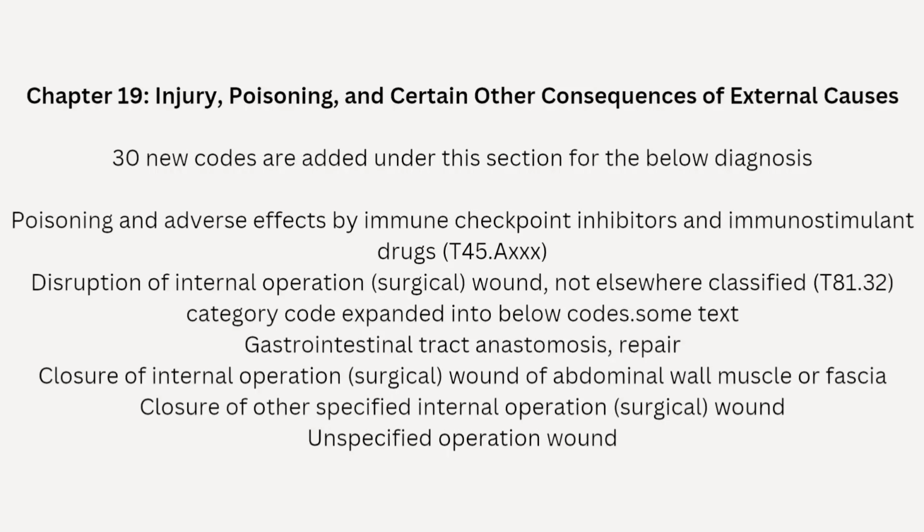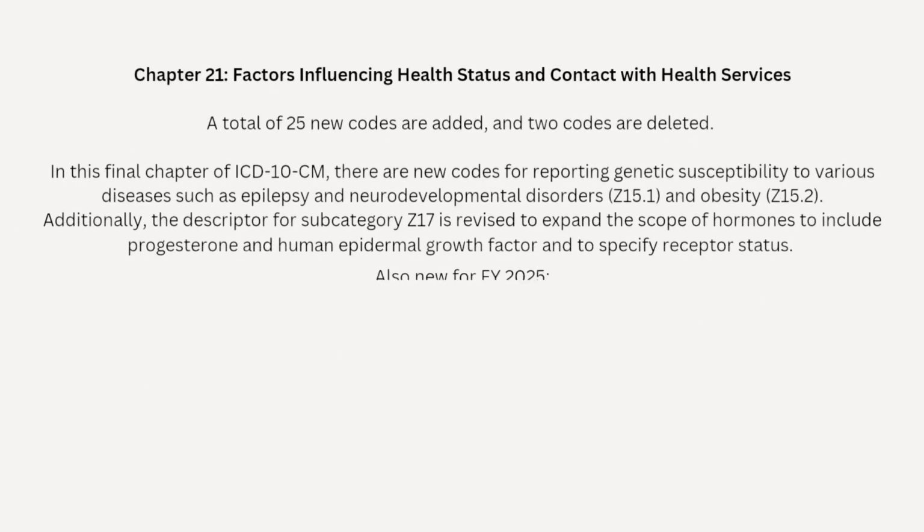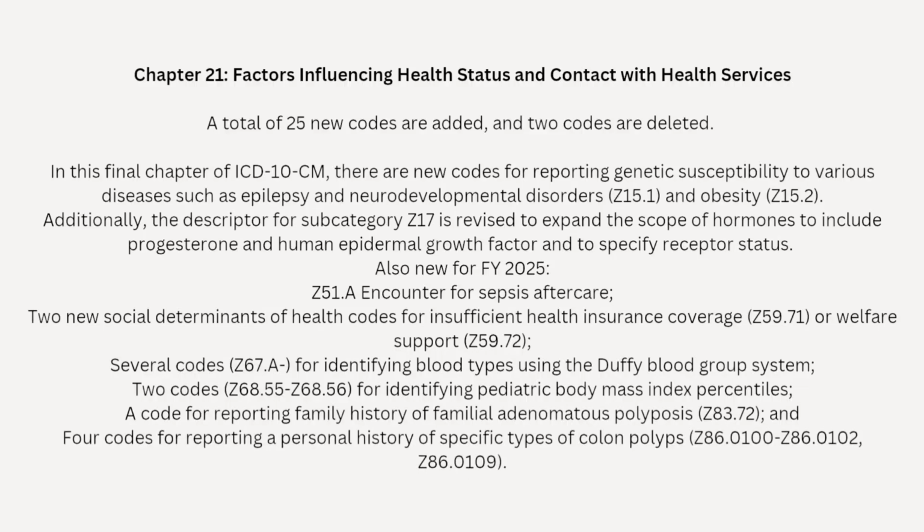Gastrointestinal tract anastomosis, repair. Closure of internal operation, surgical, wound of abdominal wall muscle or fascia. Closure of other specified internal operation, surgical, wound. Unspecified operation wound. Chapter 21. Factors influencing health status and contact with health services. A total of 25 new codes are added, and 2 codes are deleted.